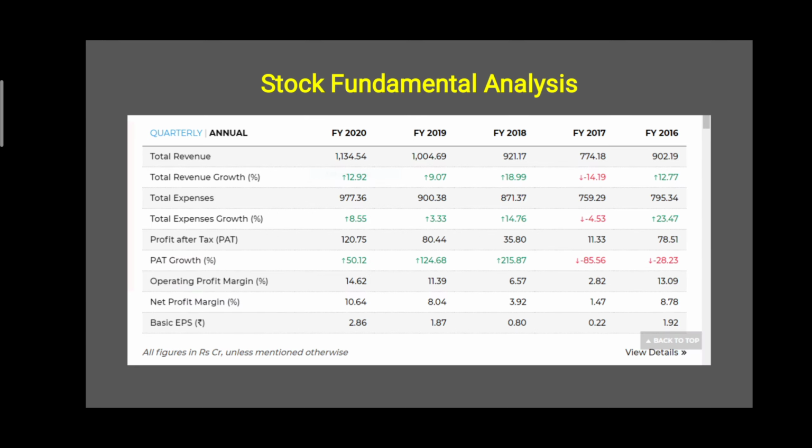So let's take a look at the annual revenue report. So the company has managed to grow after 2018. The one thing that I really like about the company is earnings per share. It has increased from 2018. So that's great. That's good for shareholders. Maybe more people will invest in this company in future, which will definitely increase the share price.